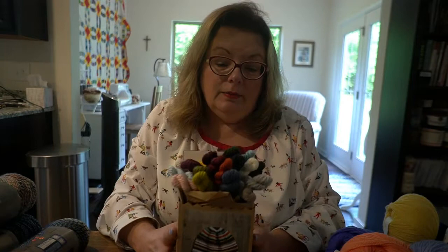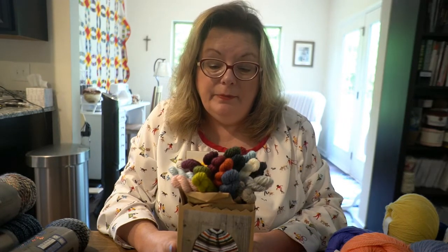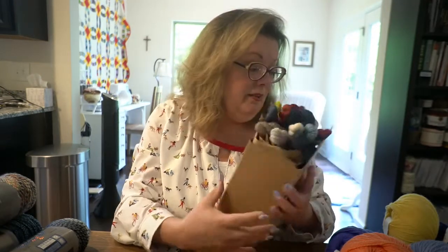I have the Blue Sky Fibers 21 color slouch hat kit. I ordered this online. I can't remember what website I ordered it from, but you can find it under Blue Sky Fibers under their website. I have made this once. I enjoyed making it. It was wonderful. It made a beautiful hat. The kit and the instructions were just perfect. My daughter wore the hat to school and lost it. So I bought another kit to make another one. That's how much I enjoy making this hat.